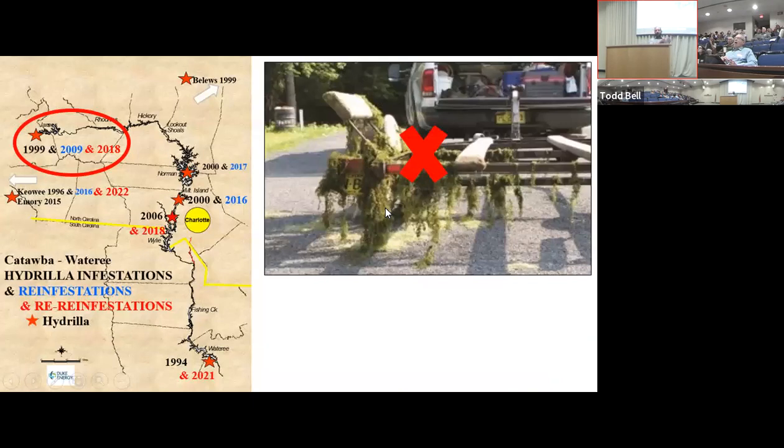So in closing, I told you to take note of the reinfestations. Does anybody see a trend in the timeline there? For Lake James, you got about 10 years, right? Tubers, how long do they typically last?